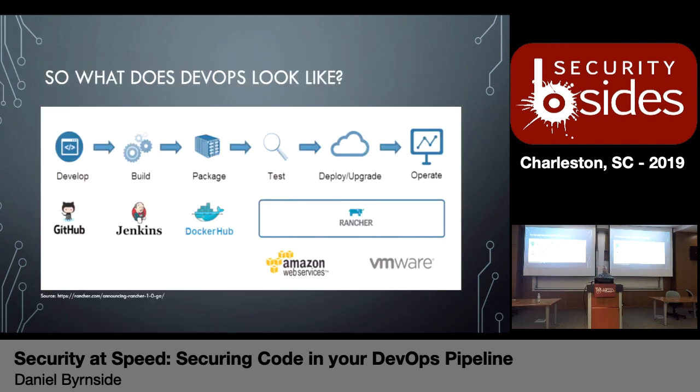So what does DevOps look like? And I'll be up front, the tools that are on here are blatantly stolen from Rancher's site, obviously. So there's a variety of different tools that you can use to build out a DevOps pipeline. These are just examples. But for example, in your development phase, we have GitHub. We have our repository where we're storing information, where we're committing stuff back to trunk. Once a commit is made back to trunk, Jenkins, which is going to be our automation software, is going to kick off that build and coordinate some of these other pieces.